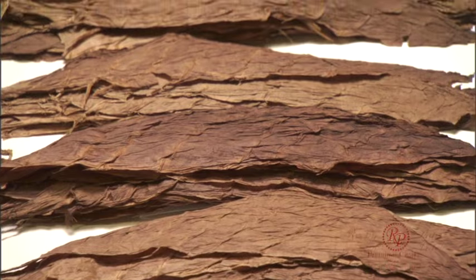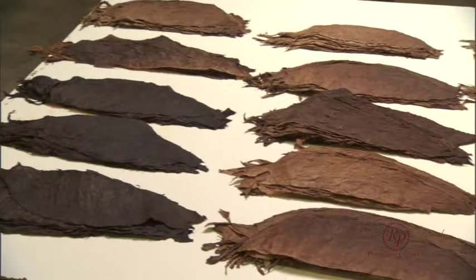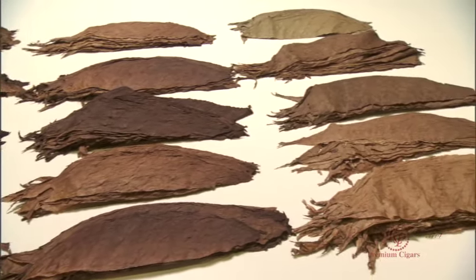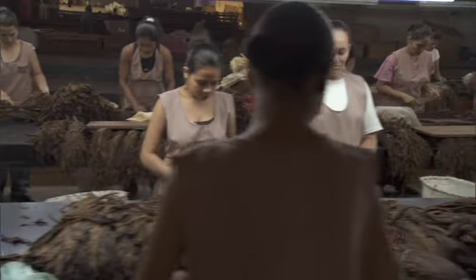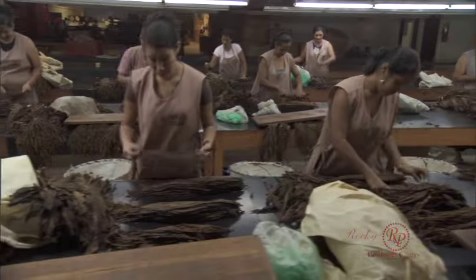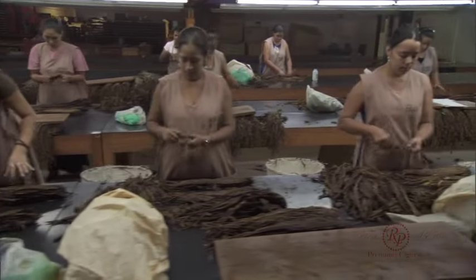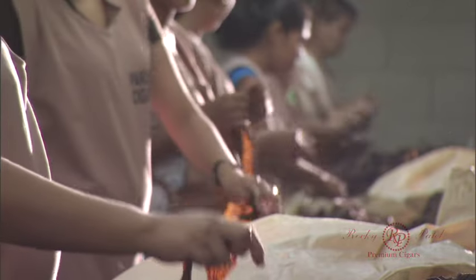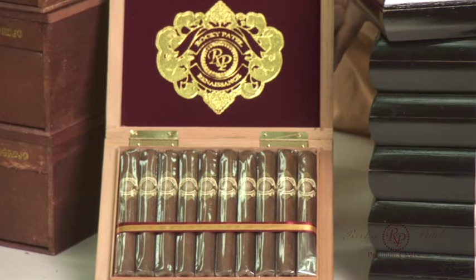Due to this special relationship, we can specifically pick the selected special tobaccos that go into the Rocky Patel premium cigars. We sort that tobacco, and then we strip only that particular tobacco that is going to be required for our specific blends. We are not forced to use all the tobacco for our blends, and it is very important because we are stripping only the selected special leaves that are going to be used on our great cigars.